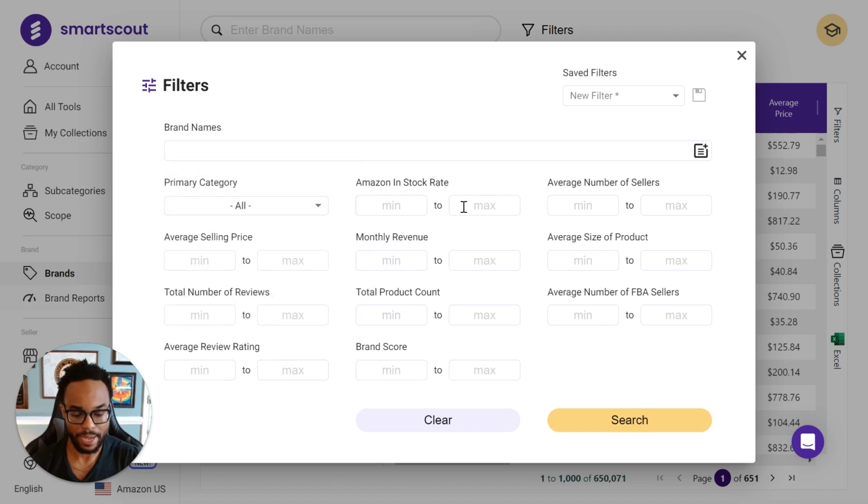I like to max out at Amazon in-stock rate around 50%. I find that that's kind of a good cutoff point. Once you get above that, it normally is Amazon is going to be in stock 80-90% of the time, which in that situation means they're going to have most of the buy box. And I'm looking for brands where maybe at the most, Amazon is just kind of coming in and out of stock. So typically, if we put it at 50% max, we're going to see mostly brands that have very low Amazon in-stock rate.